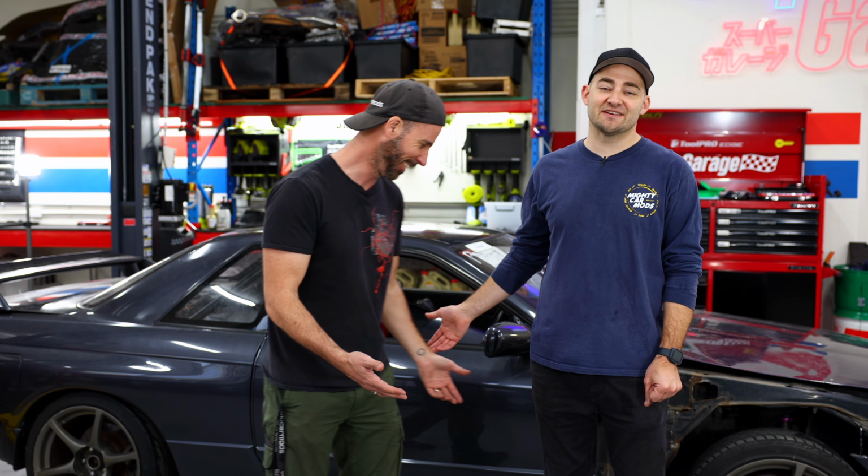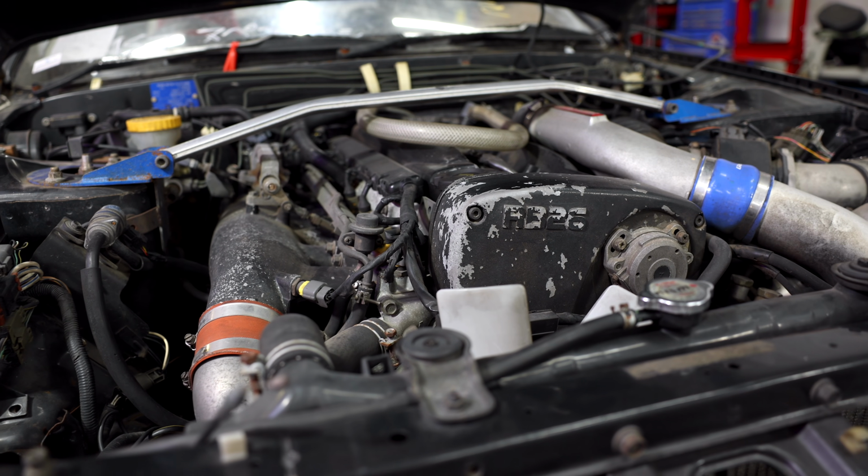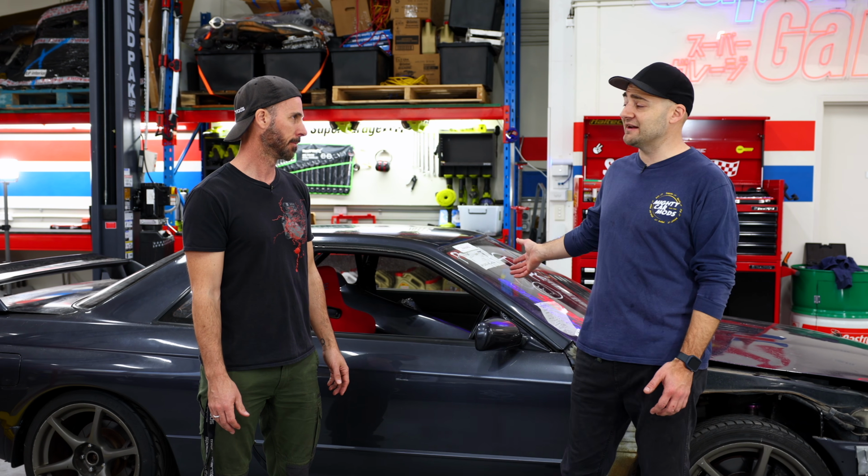The good thing is, to paint it properly and restore it properly, the amount of work that needs to happen to the chassis and also to the engine bay means that the engine's got to go, because then we can also paint the engine bay, which will make it look mad.